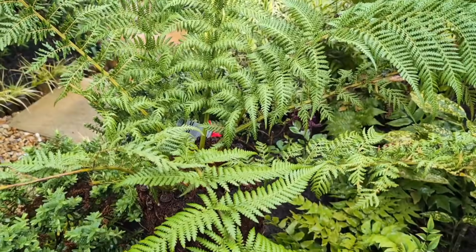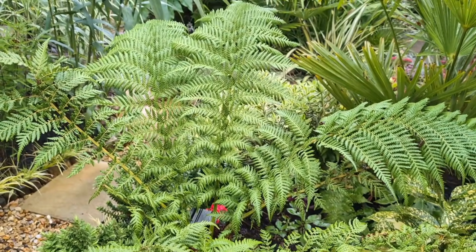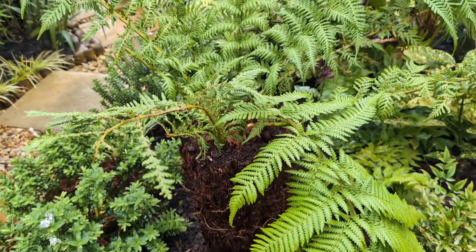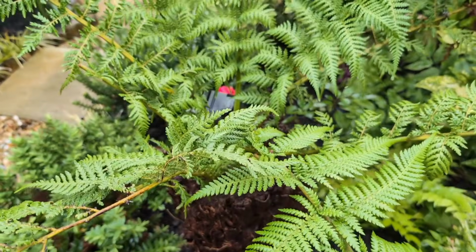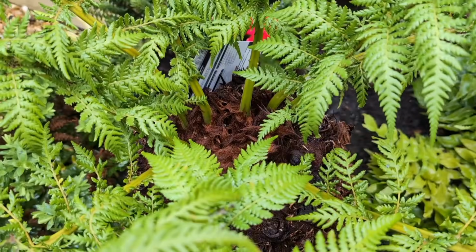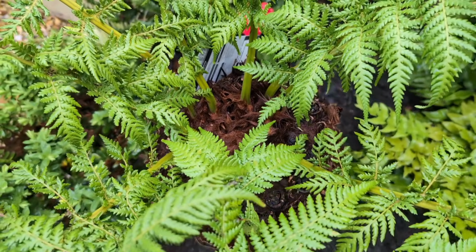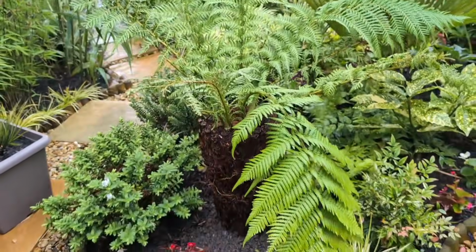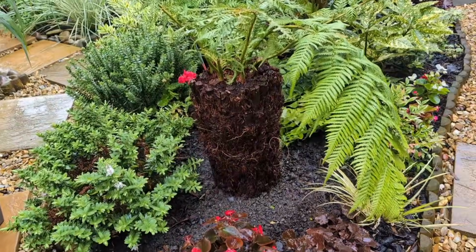I'll have to fleece this up now for the winter, but hopefully it'll do okay here. I did snap 2 of the fronds getting it home in the car, but I did try my best to be gentle with it. And it does look quite healthy there on the inside. That's why I chose this one. And as I said, this is a 2-foot trunk on this one.